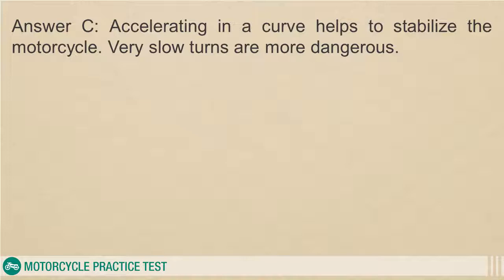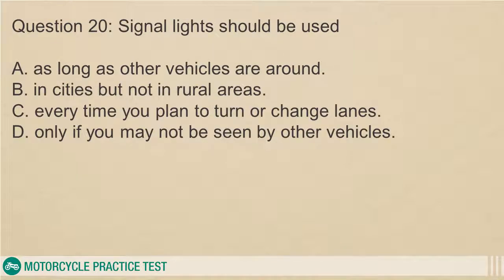Question 8. Riding close to the edge of the road is dangerous for motorcycles because A. It is prohibited to ride there. B. The pavement is poor quality. C. Dirt collects there. Question 20. Signal lights should be used. A. As long as other vehicles are around. B. In cities but not in rural areas. C. Every time you plan to turn or change lanes. D. Only if you may not be seen by other vehicles.